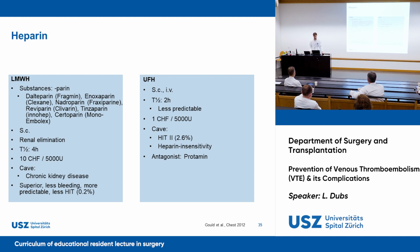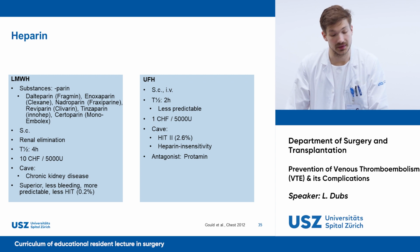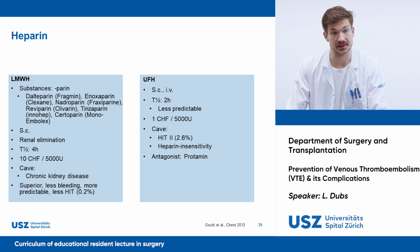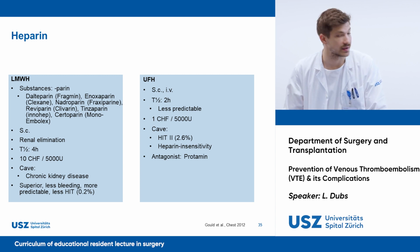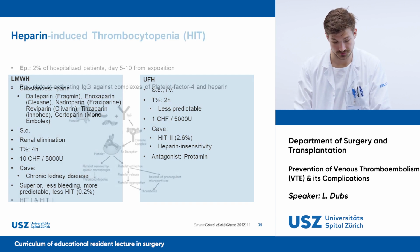Unfractionated heparin can be applied IV with the advantage of quicker onset of effect and easier control. It has a less predictable pharmacokinetic and pharmacodynamic profile though, which you have probably already experienced in patients with heparin insensitivity. It can be applied in patients with kidney failure and is better antagonizable with protamine than low molecular weight heparin. But the risk for a HIT is about 10 times higher in unfractionated heparins compared to low molecular weight.